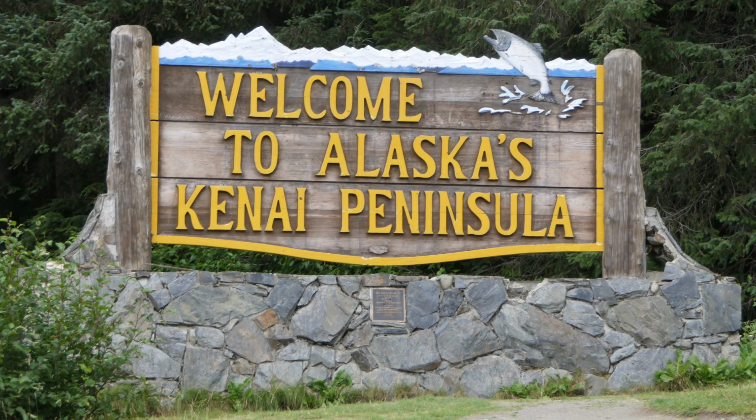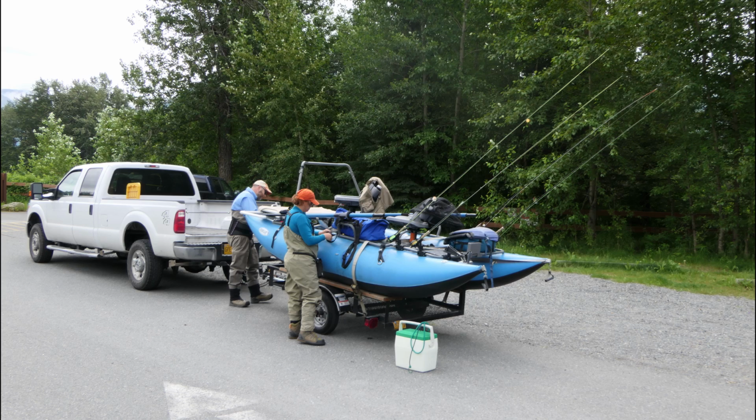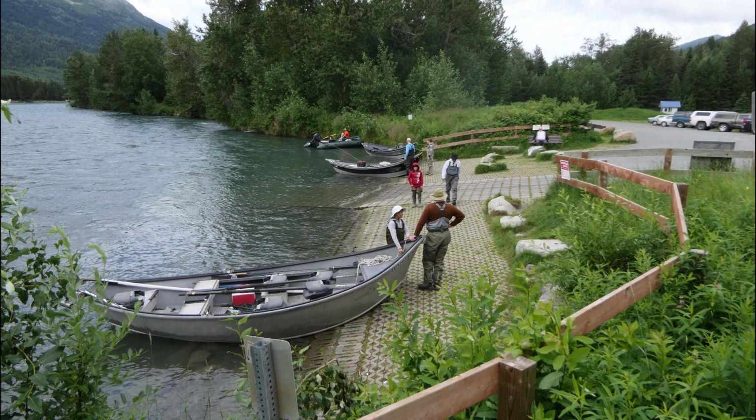We continue south onto the Kenai Peninsula. We briefly stopped at the Russian River Ferry to take some pictures and watch these fishermen.